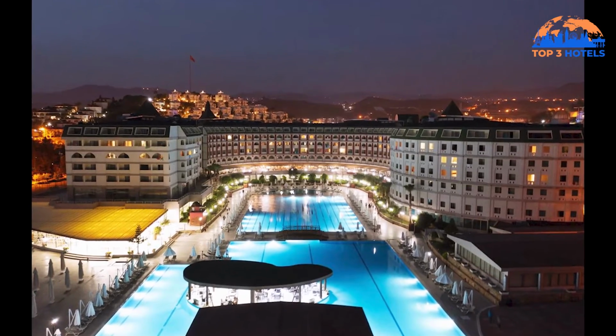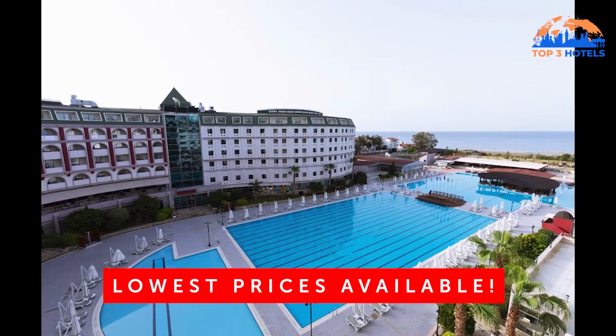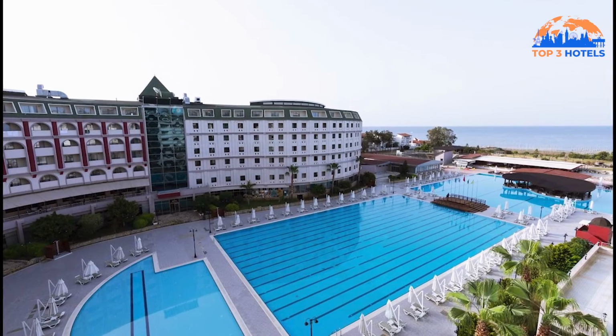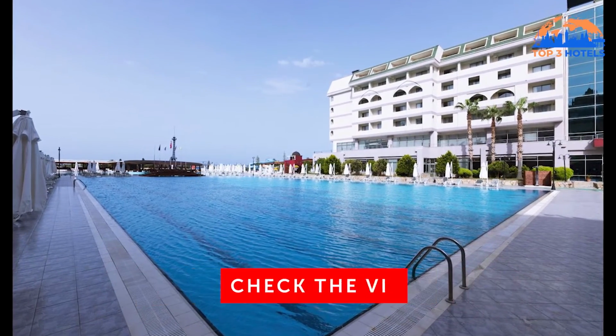The hotel has 2 large swimming pools, 1 large aqua park pool and 2 large children's pools. The hotel is located by the sea and directly to the beach. There is a sandy beach and it has a length of 400 meters.